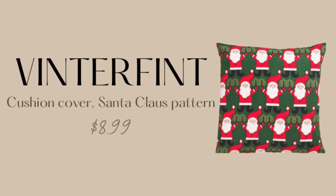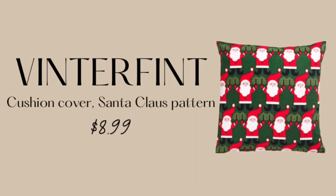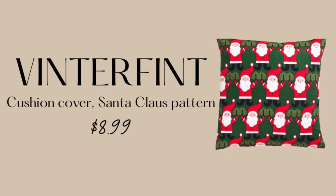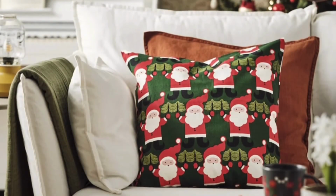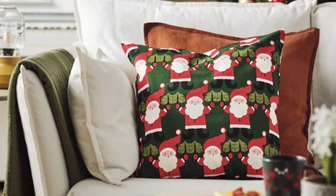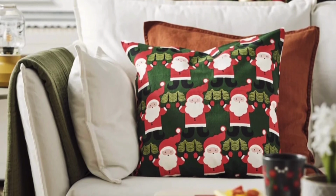The VINTERFINT cushion cover brings festive charm to your home with its playful Santa Claus pattern. Perfect for adding a cozy holiday vibe to your living room or bedroom, this cushion cover features a cheerful design that's sure to brighten up any space. Made from soft, durable fabric, it's both comfortable and easy to care for.